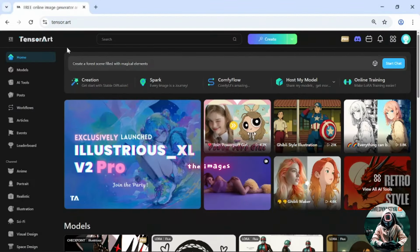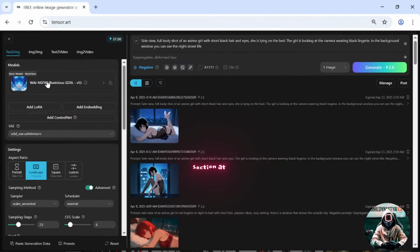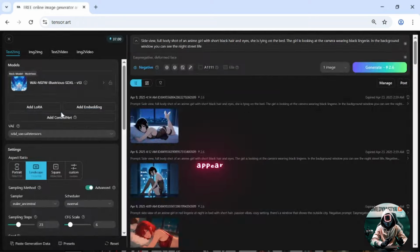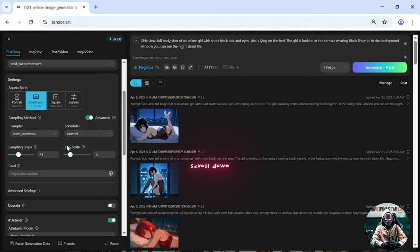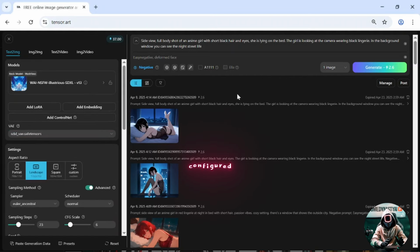To create the images, you need to visit this free AI site called Tensor Art. Once there, press the Create button. In the Models section at the top, click on the default model that will be presented to you and search for the term Illustrious. Click on the first result. The selected model will appear. Close this pop-up window by pressing Cancel. Next, go to the settings below and choose Landscape. Ensure you scroll down and enable the A Detailer option as well. With these settings configured, you can enter your prompt in the designated field to generate an image.